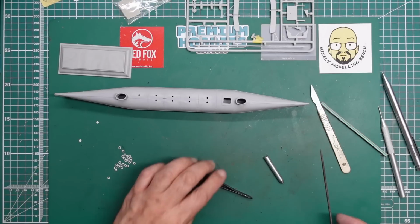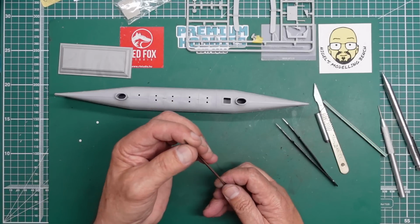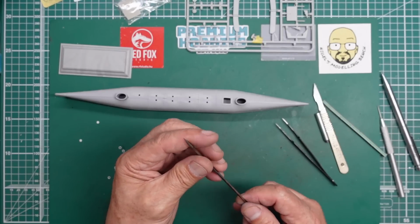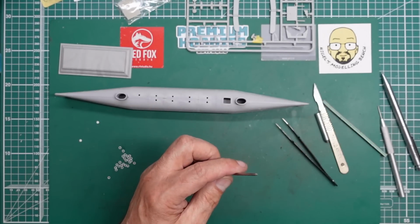Now to fit them, I've got these here. I got these from Premium Hobbies. I think they're in Finney, I think. And these things are brilliant. Like we often use little wooden sticks and stuff, which is great. But these are like, I think they're like 3mm diameter, aren't they?